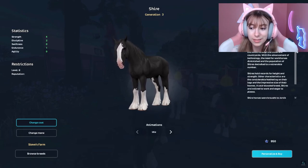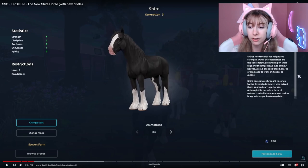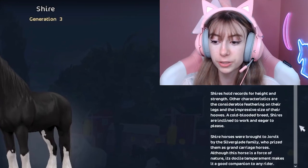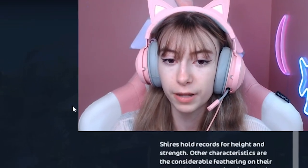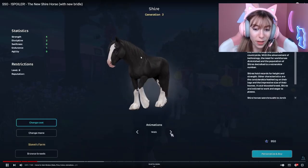Okay, will we see it? Yes! By the Silverglade family, who pride them as carriage horses. Although this is a horse and a force of nature, his docile temperament makes a good companion to any rider. Okay, that's all that matters. We're good. They're so good, though!